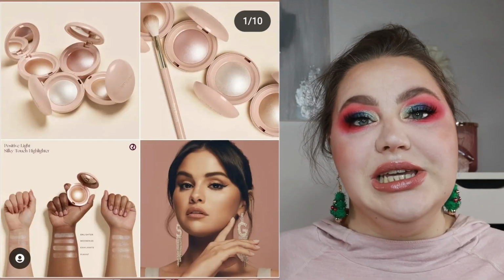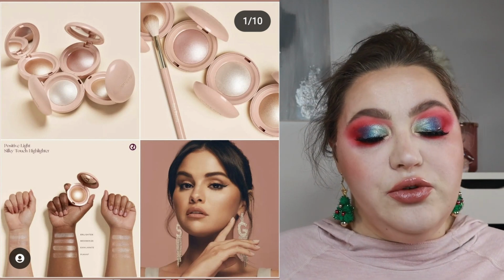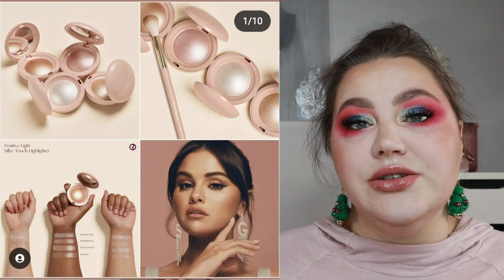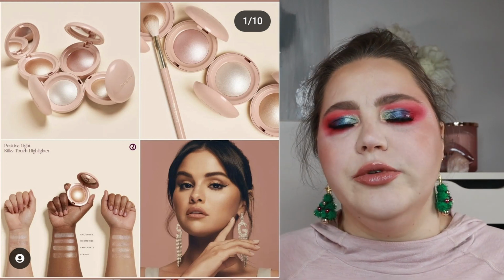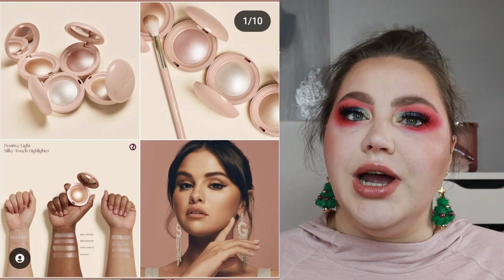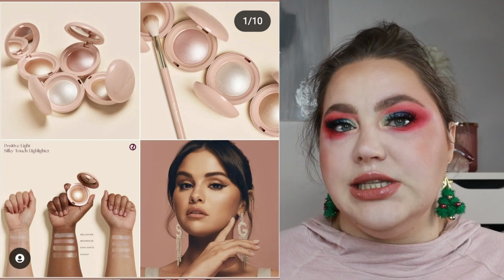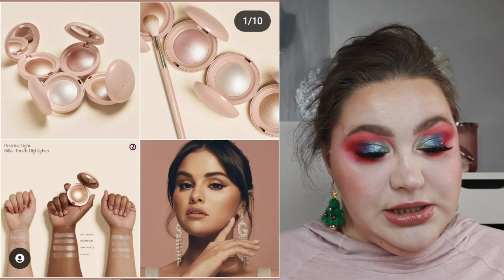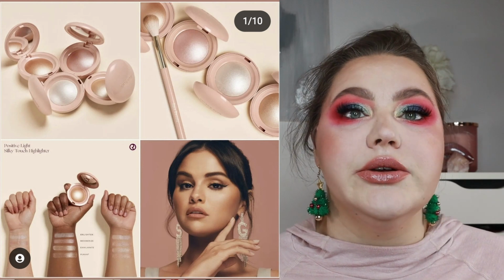And first is of course the Rare Beauty highlighters they bring out. This is the Positive Light Silky Touch highlighters. They are powders. Before they just had a liquid form, if I'm not mistaken, and now we have 4 new powder highlighters. She described it as glass skin, so that is kind of nice. It's an innovative powder highlighter.